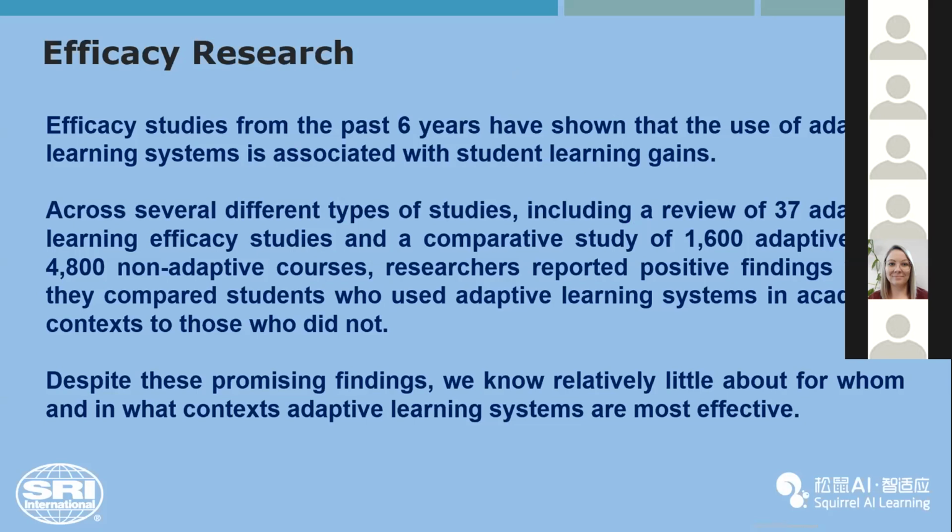Despite these findings, we know relatively little about for whom and in what context adaptive learning systems work. So today we're gonna talk about the kind of contexts, challenges, or gaps we might need to think about.